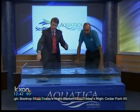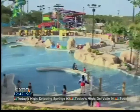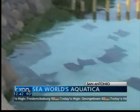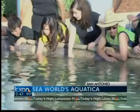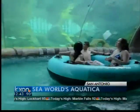Let's run a bit of the images from the video that you told us about of the facility out in San Antonio. If you haven't been out there, look at the size of this thing. 250 acres, you said? Well, actually, SeaWorld is 250 acres, and Aquatica is inside of that. It's an additional 20 acres right there. And there's something for everyone, from the serene to the extreme. We have 42,000 square feet of white sand beaches you can lay out and get your tan on.